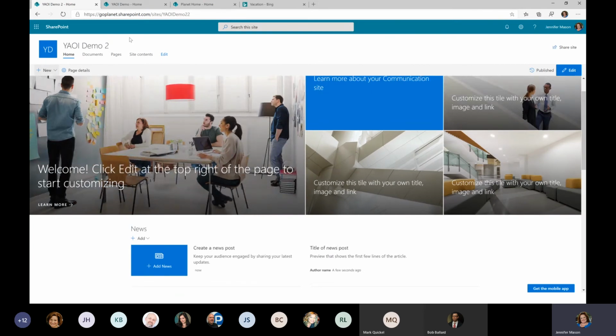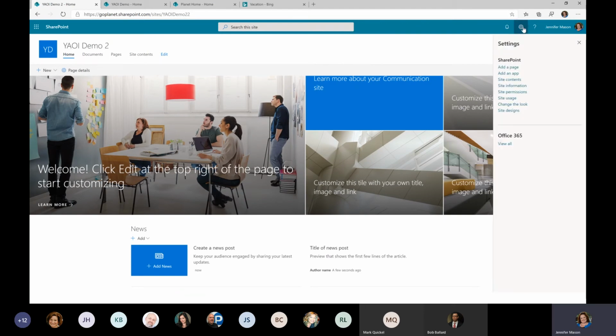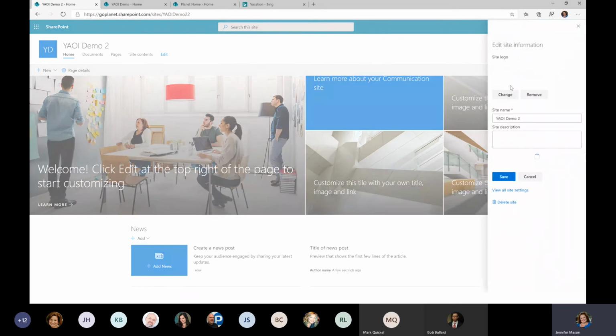Now this is just a simple SharePoint site that's here. If I wanted to, I could come over here and go to site information. I'm going to see the standard things about the site. I can see the site logo. I can change it if I wanted to put in a site logo. And I can also do a hub site association.